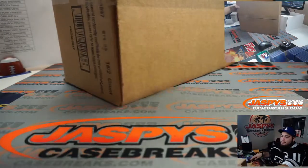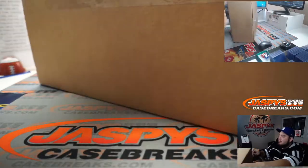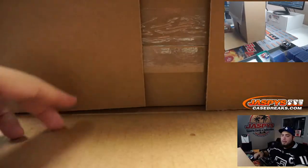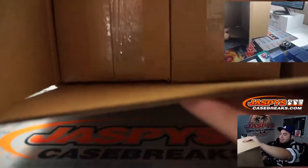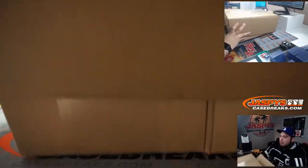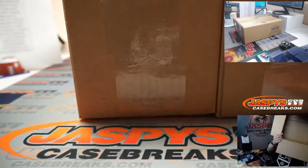All right, and it looks like we have a full sealed master case. So we'll use a little die and roll it and see which side we'll use here. And then the second half will be for the next Triple Threads break, which we did sell some spots. I think we're almost close to single digits. We can always RNB the last few teams.